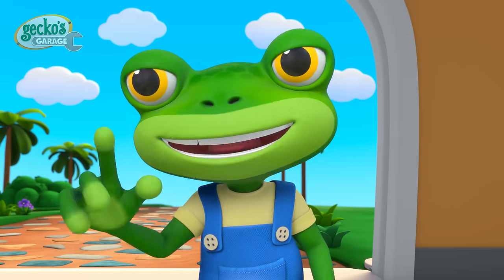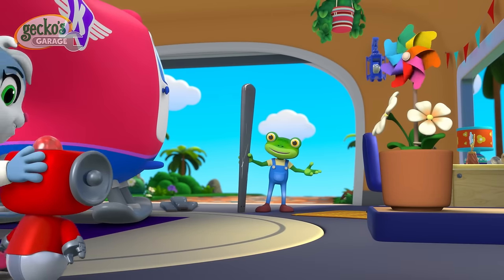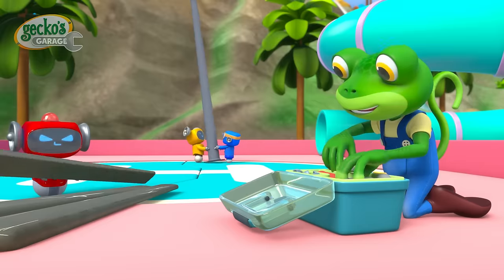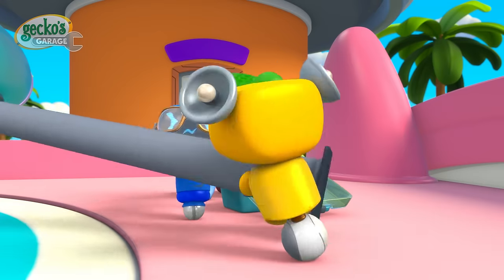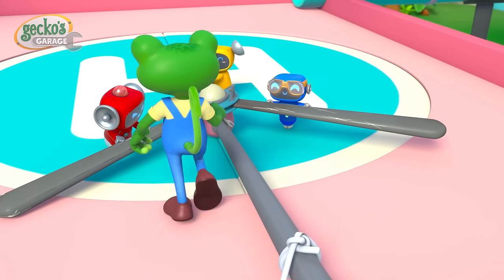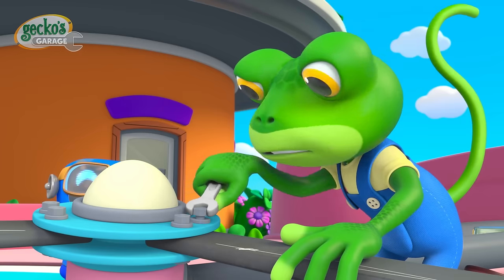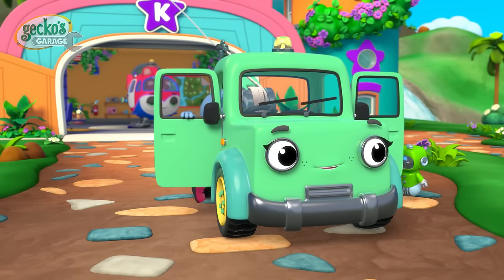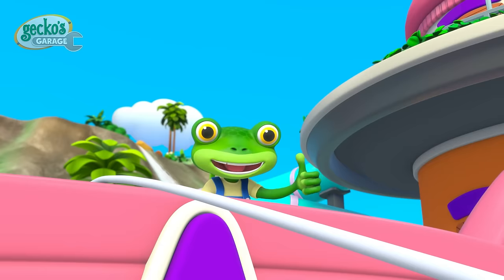Everyone, I've got an idea. With these old rotors, we can build a turbine and generate power from the wind. Phew. Thanks, Red. Don't let go. Once we get this turbine up in the air, the wind will spin the blades and generate clean electricity for Cat's base. Now, Cat!